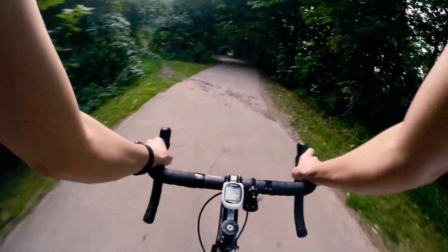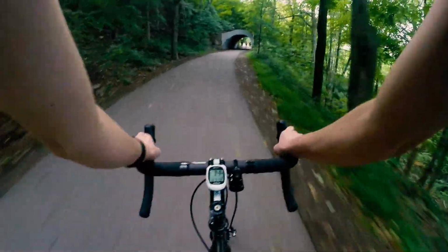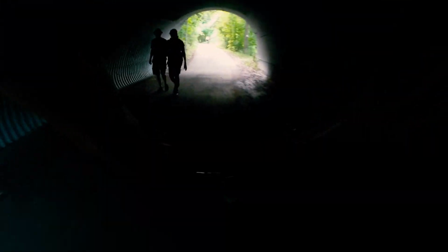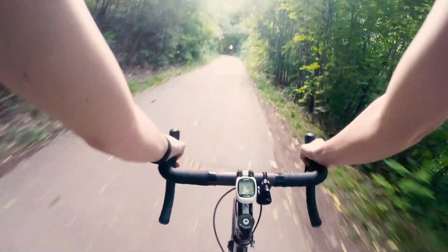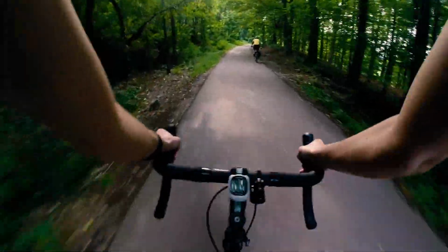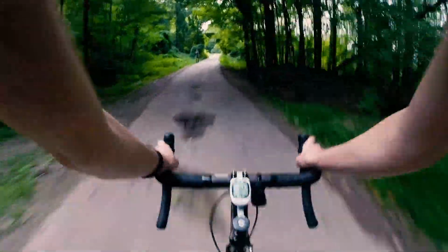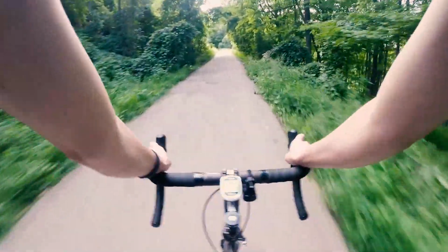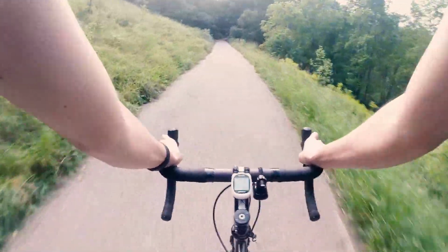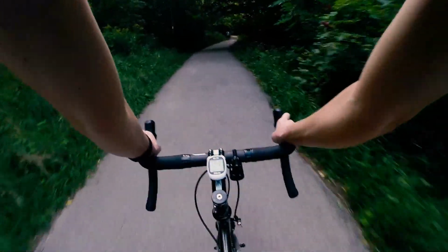There, finally on some paved bit, which is nice. So if you're wondering what this trail used to be, it was the Hamilton-Brantford electric rail. That was put in, I'd say about 100 years ago, but discontinued not long after.